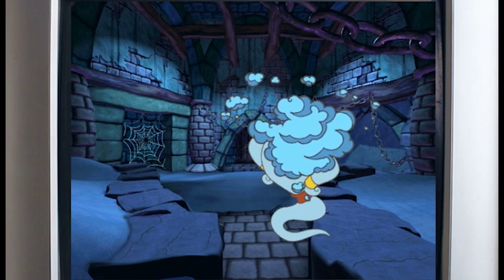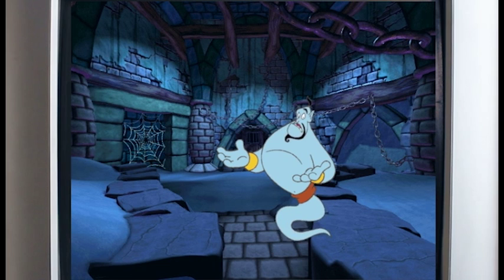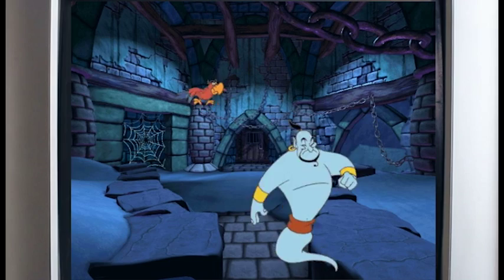Then we're thrown into the palace dungeon with Genie and Iago and tasked with finding a way out. This is where we finally actually get to play. It works in almost a point-and-click adventure kind of way, where you navigate the pre-rendered 3D room by using the arrows on the edge of the screen to look for clues or useful items.